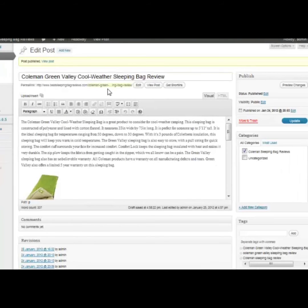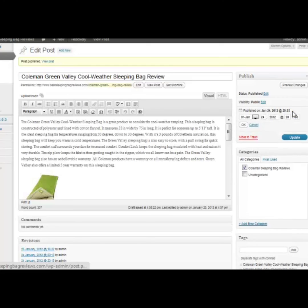Alternatively, you can add them all right now, and instead of publishing them right now, you can actually publish them in the future. So I could add another one. Let me just do that. I'll hit add new.